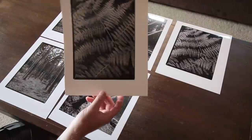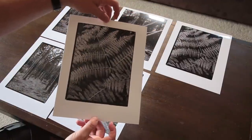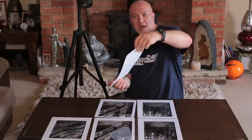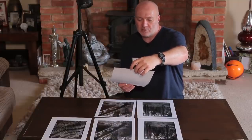If you notice, I've put a border, the edge border or the edge rebate of the film, on this one here. And I've done that because I've got some negative carriers that I filed down, or one that I filed down, I should say, and I sort of pretty much ruined it. This was years ago, but I still use it.